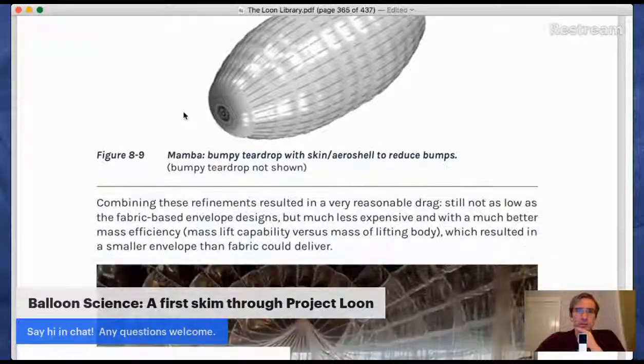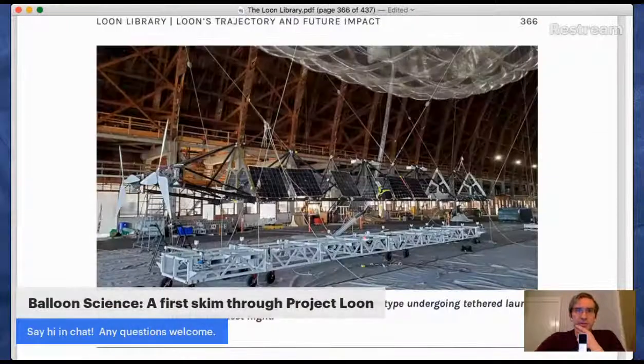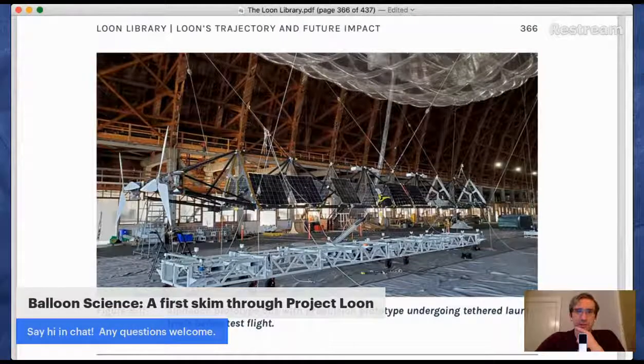Oh. Mamba. Reasonable drag. Oh, interesting. Much less expensive for the film, of course. Better mass efficiency. Yeah, we'll come back to this in detail. Oh, wow. That looks like a lot of stuff to launch.